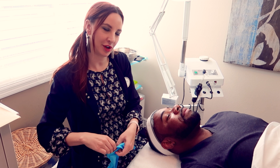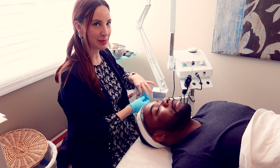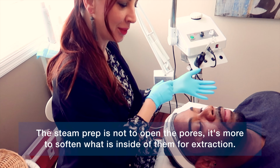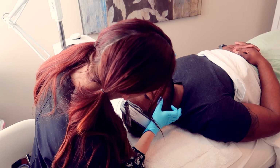So we're going to see you mashing pimples. So the first process... You're talking like there's a lot going on. We're going to steam him and put some things to soften the oil in his skin first, and that's going to take about 5 to 10 minutes just to get those pores nice and soft. Like I said, the steam is not to open the pores, it's more to soften what's in there so it comes out easier. Just looking at your skin, I've treated you before, so I already know what I'm looking at and what kind of products I'm going to grab.